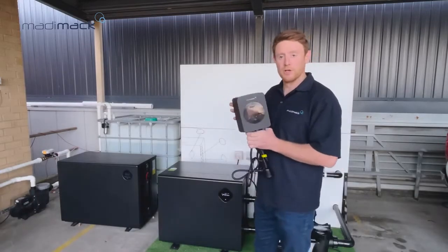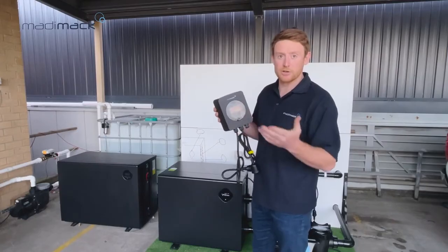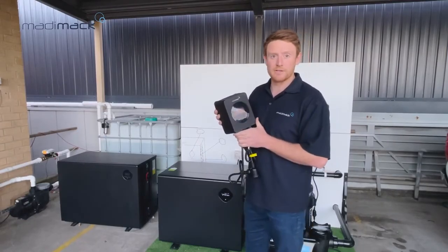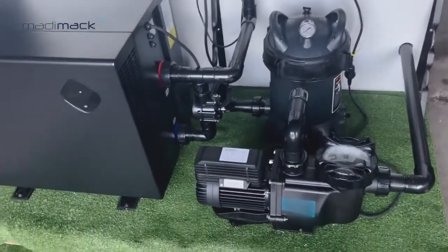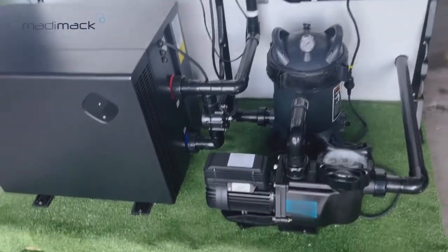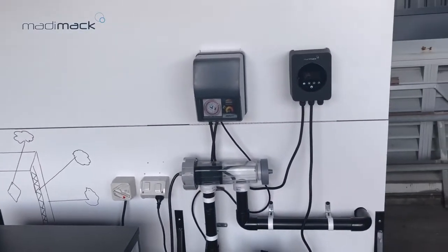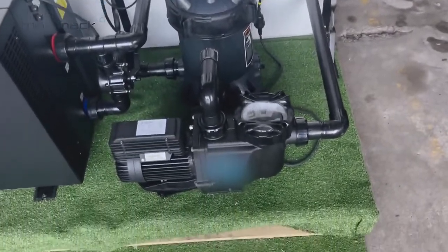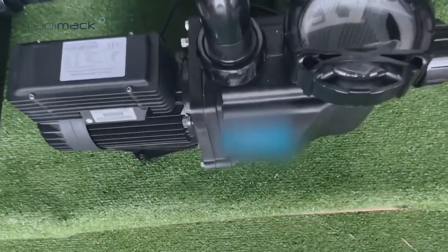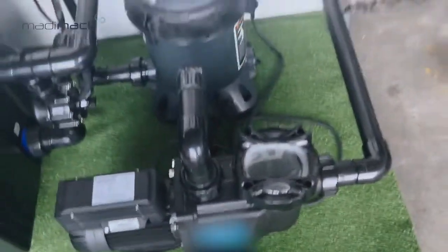We're going to go through some of the functions and the control system just to show you exactly how it operates. So here you can see a setup of a single speed pump with a variable speed controller attached to it. This pump is actually operational. It's very hard to hear. It's running at its lowest speed of 1200 RPM.